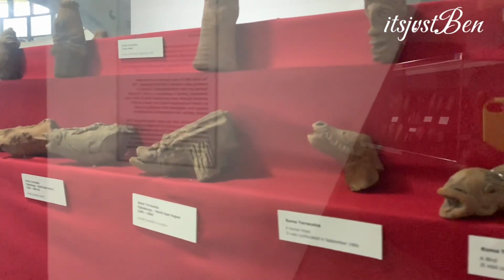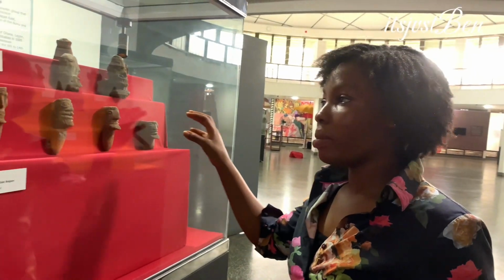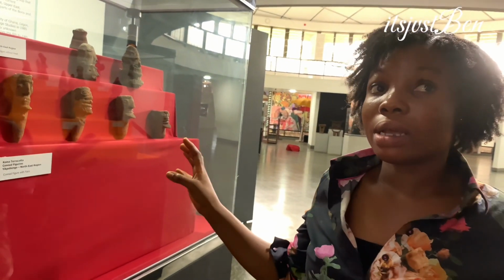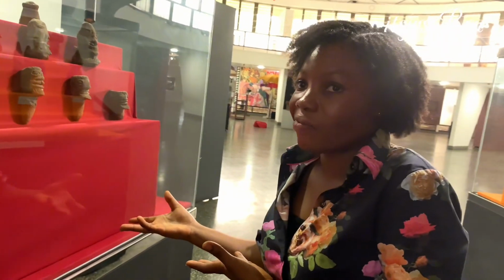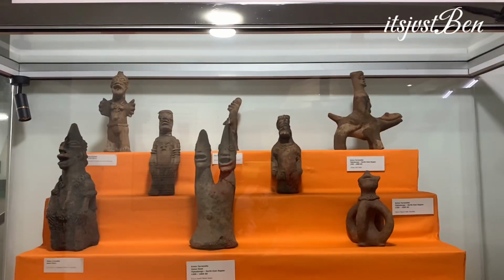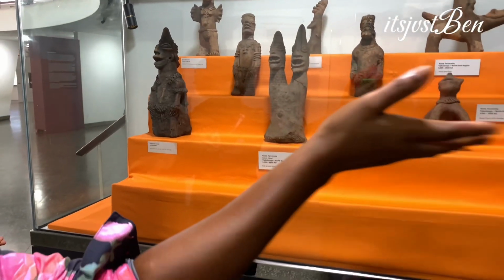I'm enjoying it. Examples of terracotta. It's believed that those terracottas that have these holes in them have spirit. They can hear us, they answer our prayers. Traditionalists believe that this one is a terracotta, as you can see, the horse rider.